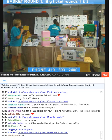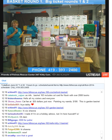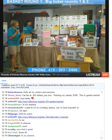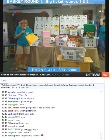Putter quilt, we have a new number. Oh my gosh, I just am. That's at 2,000. The putter one is at 2,000, folks.